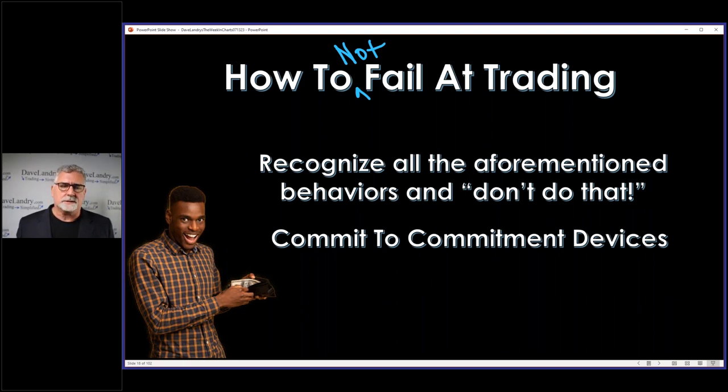Mark Douglas once said that he was working with a trader who was down on the floor, and the guy could make a lot of money during the day. But then after about an hour or so of trading, he would start to fade.